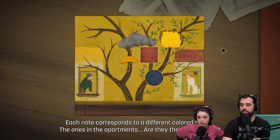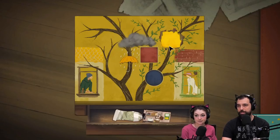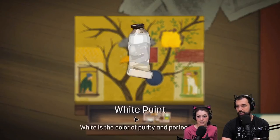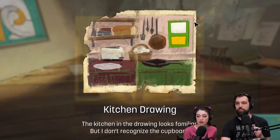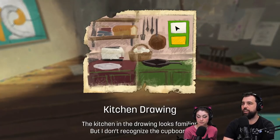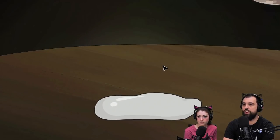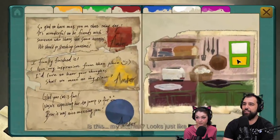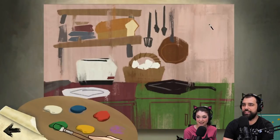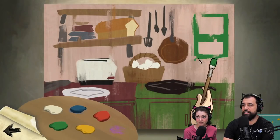Each note corresponds. Are they the protagonists? Oh, that's the white paint. The triangle was ripped. White paint. Oh, and then we have the kitchen. Oh, nice. Okay, so now we know. White and yellow up there. Green, white, yellow. Oh, the power of white. Why is it so ominous? Is the white on top or bottom?